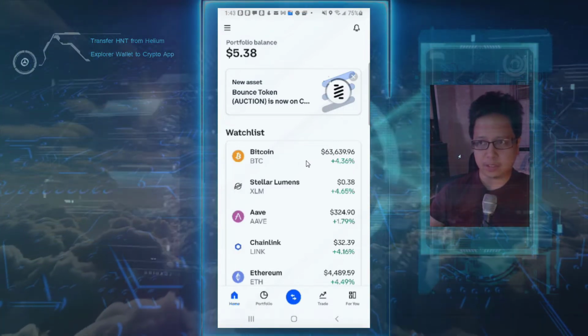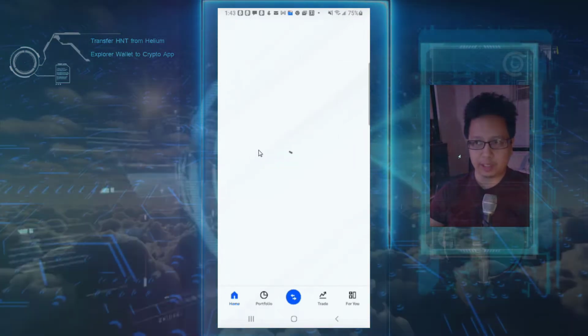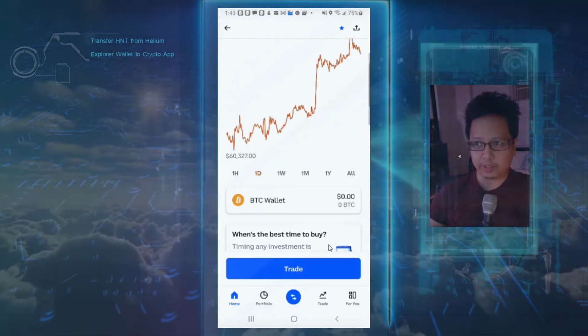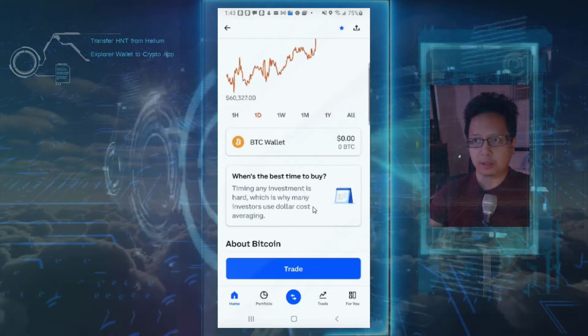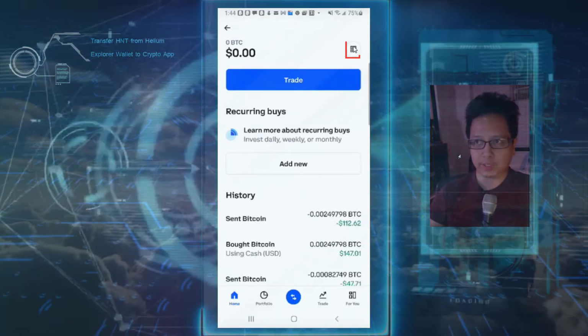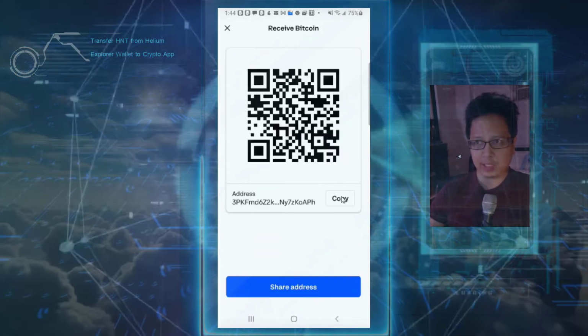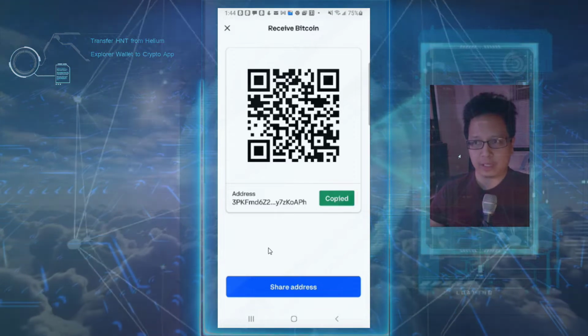So we're going to just grab the address code. We're just going to hit Bitcoins because it has to match what you already traded in. Otherwise, okay, you're going to go to BTC wallet. You want to go hit that little QR code on the top right. You want to copy that address. Now, don't close out of that.